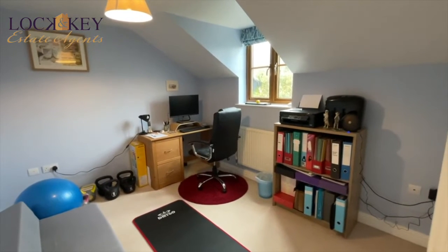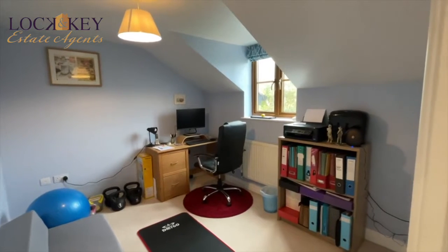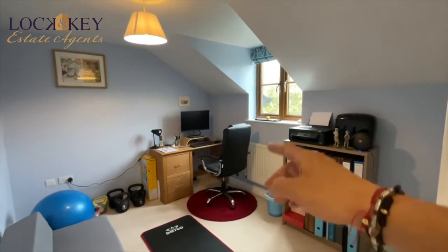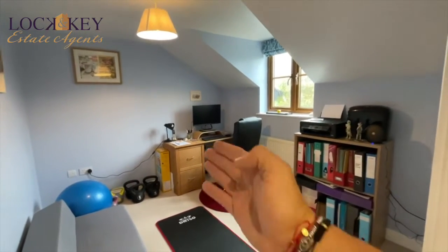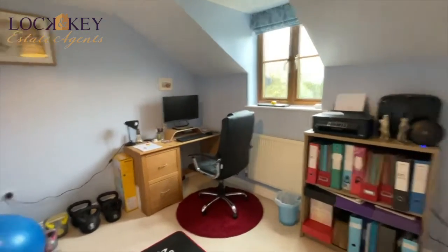They can use this as an office or an occasional bedroom. Well, here we have it, guys. It's actually a decent sized single, this one. So you can see a radiator. There's the window bringing in natural light. Little space there for your computer if you need it.